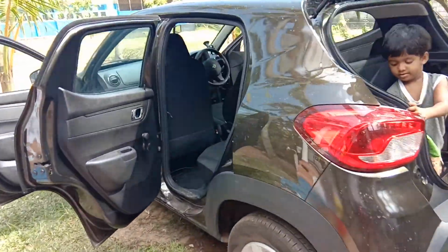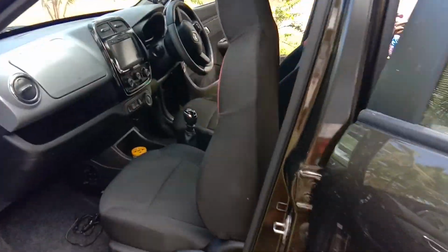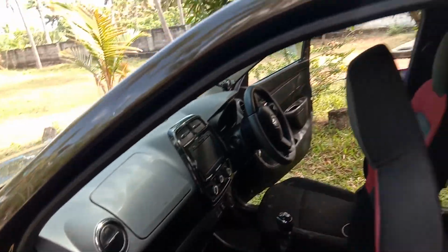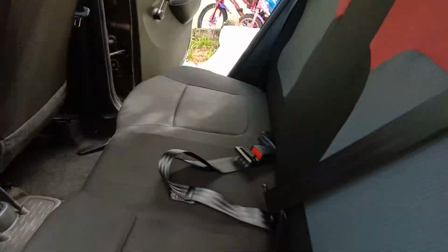It's a very beautiful car, and now I have 5000 miles, and still it's very beautiful. And we are cleaning and washing our car. Actually, we need to do some more cleaning.